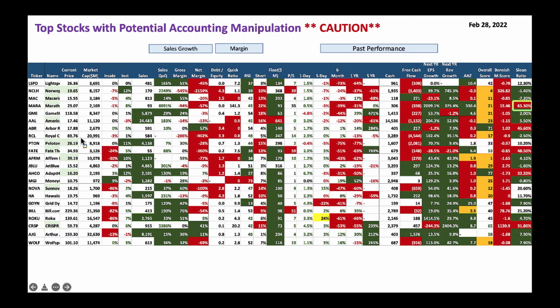And we got few more. We got GameStop here, a similar situation as you can see here. Beneish M Score is negative 1.05, so you got to be careful there also. And as you can scan through here, we got few more names. We got to be careful in all the names. Whenever we got both Beneish M Score and Sloan ratio raising red flags here, you got to be extra careful here.